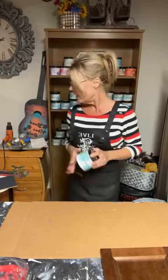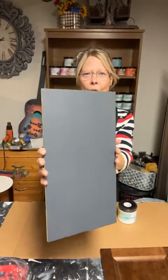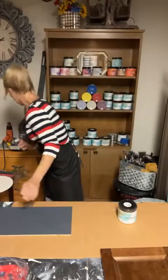The coverage is amazing. 1 to 2 coats. Honestly, a lot of the things I've done, this is done in black over just a raw piece of wood. That's 1 coat. So the darker pigments cover extremely well. With the lighter pigments, like your whites and possibly your yellows, you will need 2 coats. But they glide on amazing.